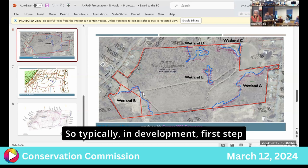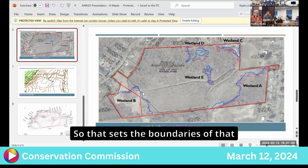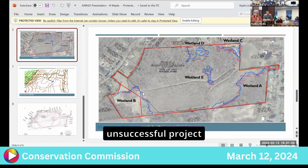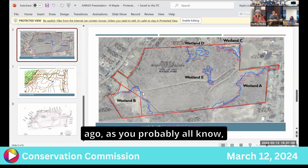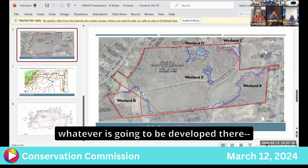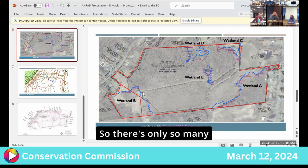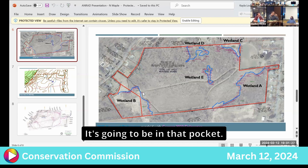So typically in development, the first step is let's figure out what the resource areas are, so that sets the boundaries of the extent of development. This site, I was involved in the unsuccessful project on behalf of the biologists a number of years ago. As you probably all know, it's a limited area where you could actually develop. There's probably 10 acres of the entire site that can actually be developed. And this is an agricultural residential zone, so there's only so many things you can actually put there. It's going to be in that pocket.